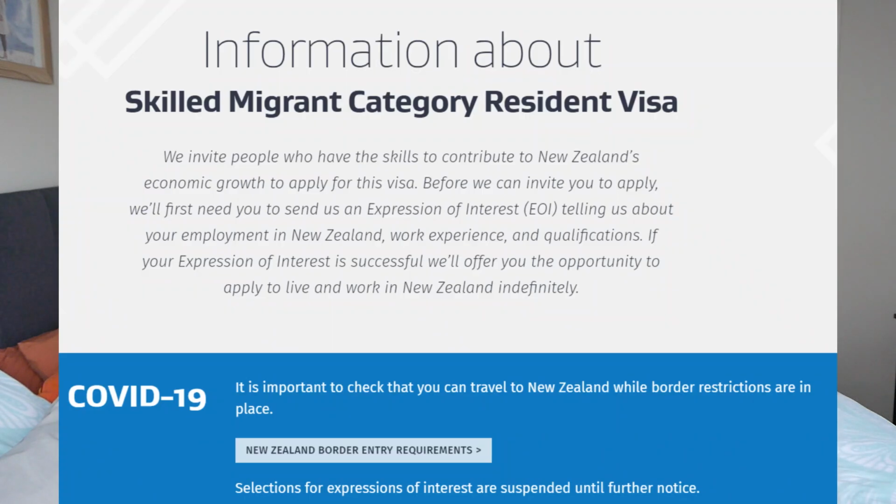The cost that I will be revealing today is specific to the residency pathway that I took back in 2019, which is called the Skilled Migrant Category, or in short, SMC. So, yung SMC, this is New Zealand's points-based residency system.